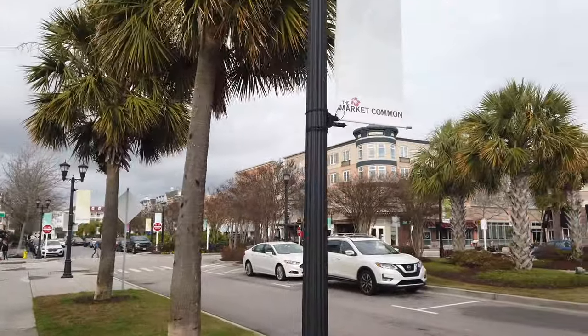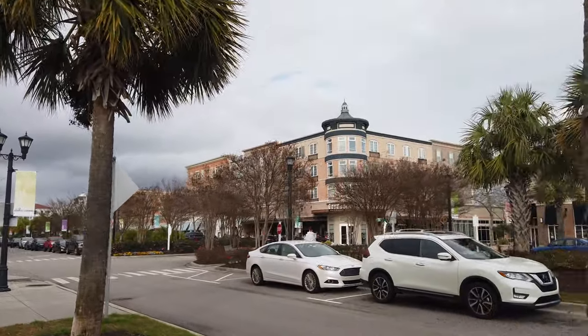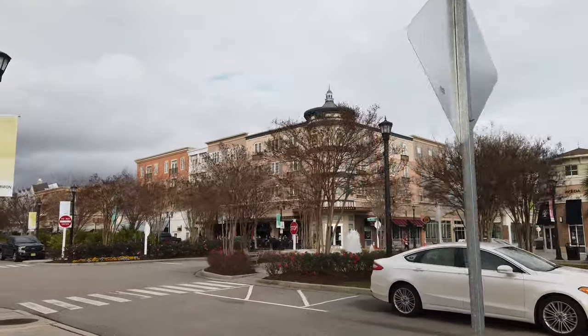Right there on the corner across the street is Gordon Biersch. I'd say they're good, not the greatest restaurant in the Market Common, but still a very good choice. You can't go wrong with Gordon Biersch.